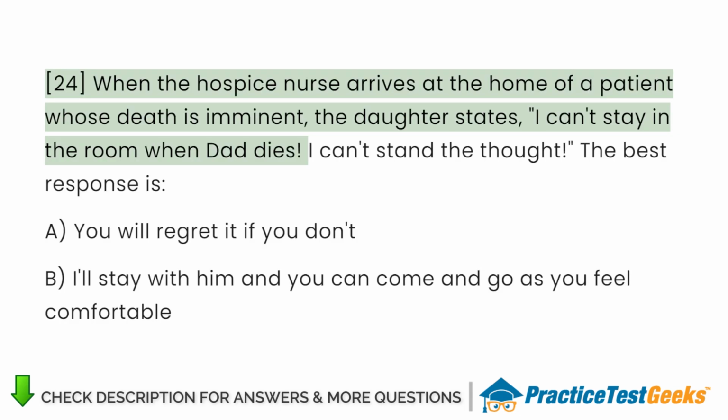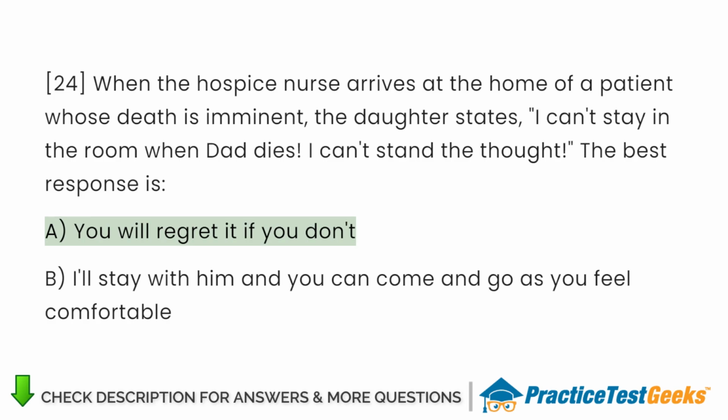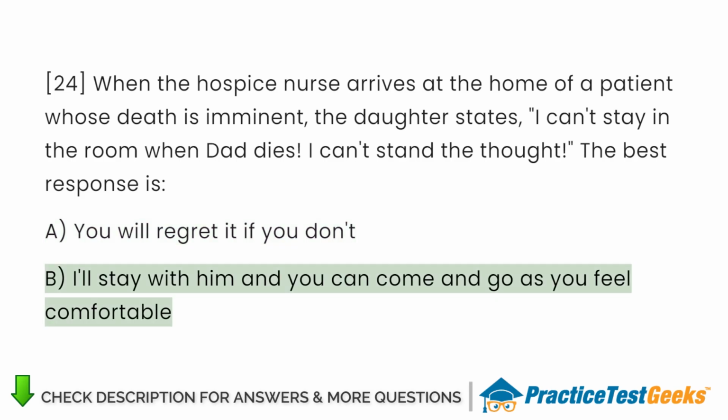When the hospice nurse arrives at the home of a patient whose death is imminent, the daughter states, "I can't stay in the room when Dad dies. I can't stand the thought." The best response is A. You will regret it if you don't. B. I'll stay with him and you can come and go as you feel comfortable.